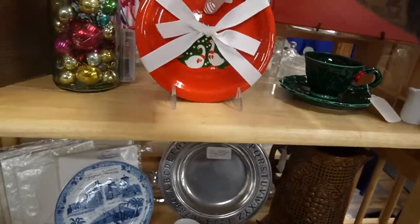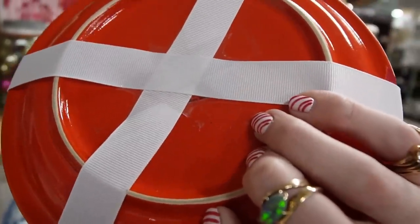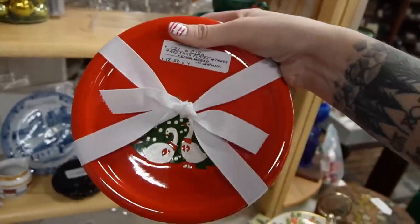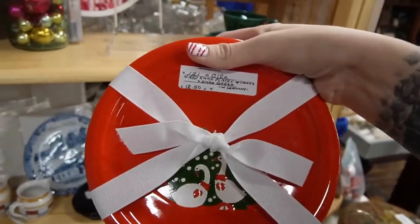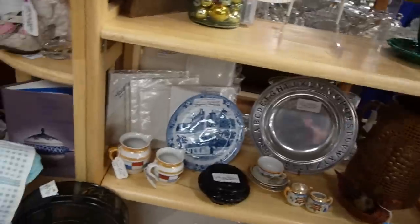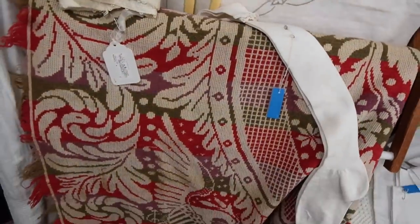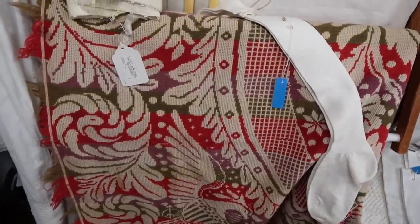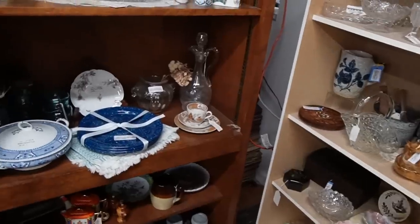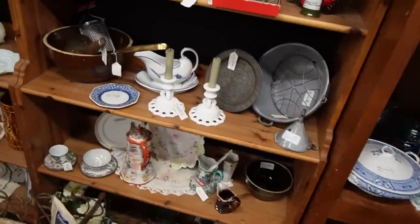And then these. Are they marked on the back? Oh, I can't tell. They say West Germany, so I'm going to assume that they are. And $12.50 for the whole stack. Just in time for Christmas. Okay, I think I will. This is a beautiful coverlet. $250 on that. All right. Well, I think we're gonna head to the checkout now.